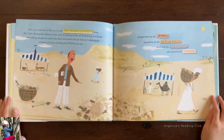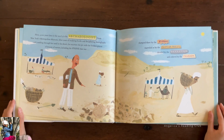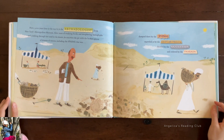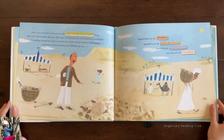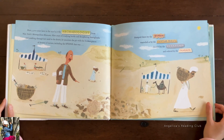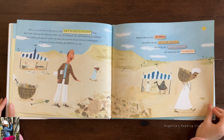Here, 3,000 years later in the 1920s, is the archaeologist from New York's Metropolitan Museum. After years of studying books and deciphering hieroglyphs and combing through hot sand in the desert, he uncovers the pit with the broken pieces of dozens of statues, including the sphinx that was dumped there by the stepson, marveled at by the Egyptian priests, chosen by the sculptor, and ordered by the pharaoh.